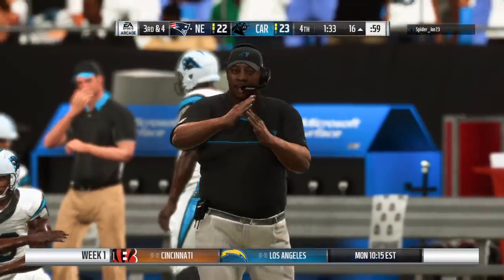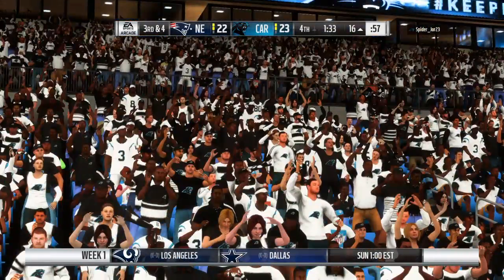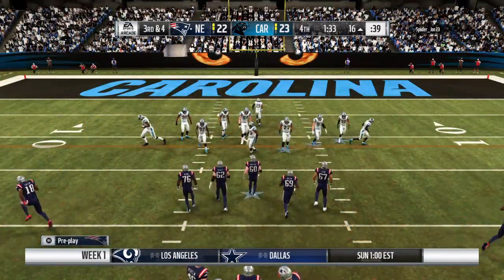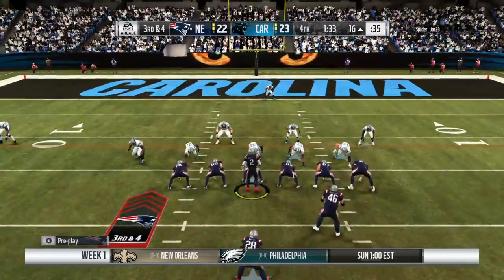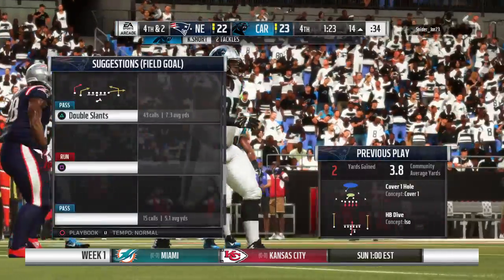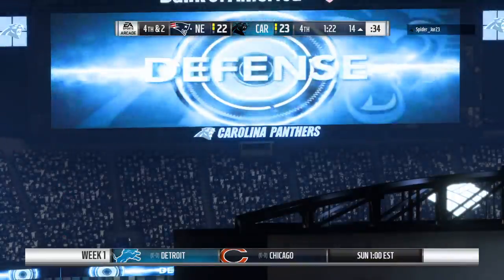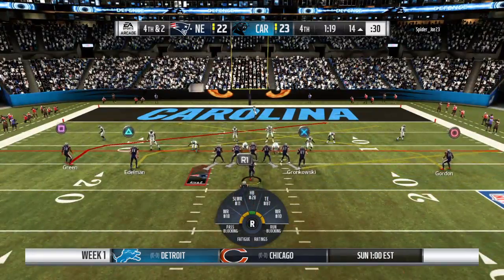And now we get a timeout called on the defensive side of the ball by the Panthers, as they'll talk it over here before what will be an important 3rd down. They have to kick this field goal, don't you? No question about it. Look at the clock. Look at the situation. Kick the field goal.